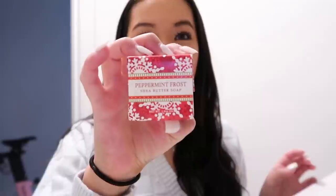Very excited to use my tote bag, but here's a quick little haul of what I got when I went shopping. So peppermint soap. This is shea butter, and it smells amazing. This is gonna go in the upstairs bathroom for everybody to use.